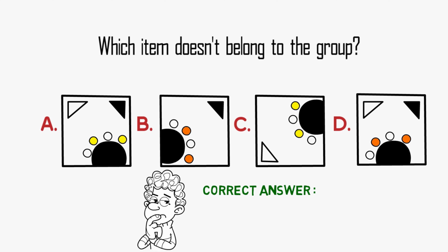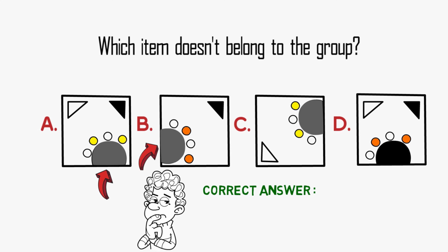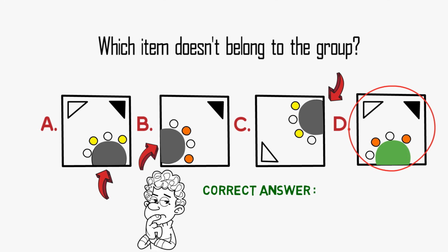But there is no pattern here. The pattern is actually defined by the half circle. And as you can see, all half circles are attached to the corners of the square. You see this in the shapes A, B, and C. But in shape D, half circle is placed in a different location. It is in the bottom middle of the square. This is why the item that doesn't belong to the group is the choice D. So the correct answer here is choice D.